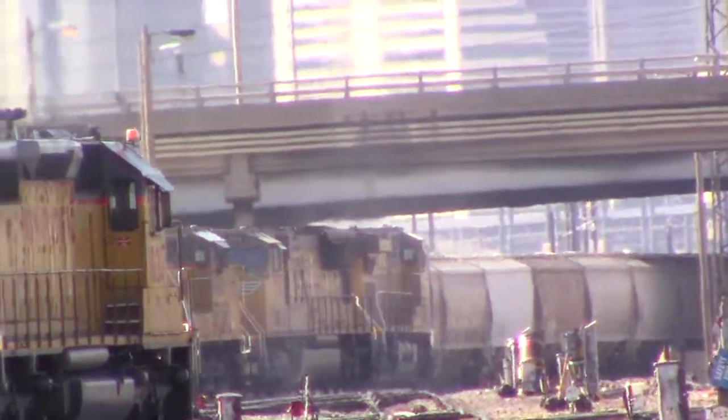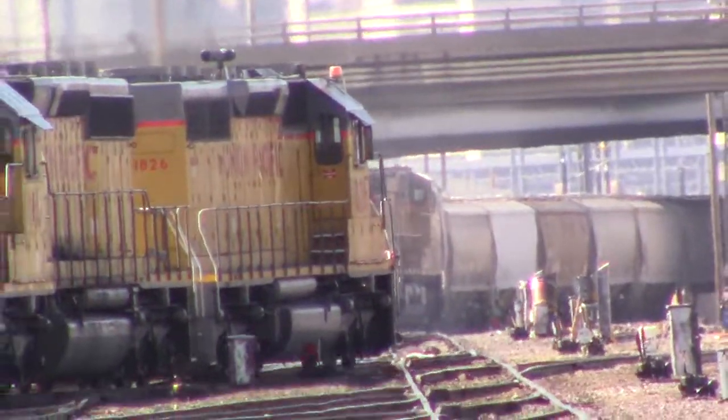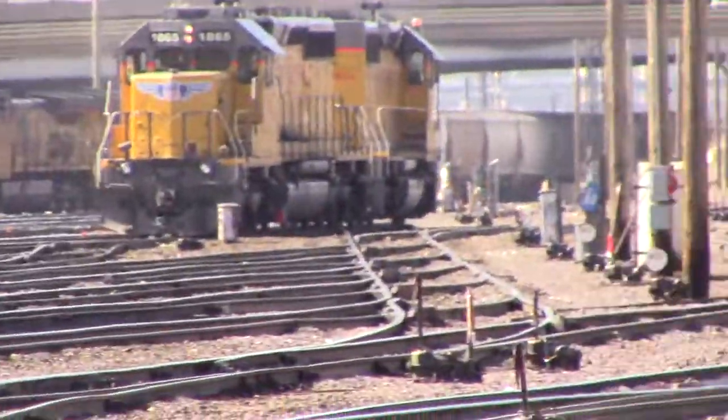Yeah, there's a heavy train coming in. Yeah. 4 locomotives on the head of that one. And then there's the switching group. Well, the switching set.